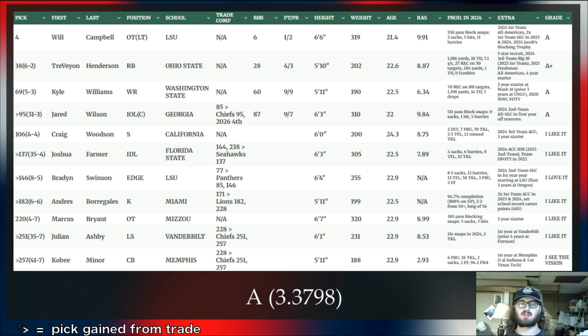Their next pick, they go Joshua Farmer, an IDL out of Florida State, with the 137th pick, the 35th pick of the 4th round. Getting this from a trade-up this time, sending over 144 and 238 to the Seahawks for 137. I like this pick for them, honestly. I thought Joshua Farmer was a 4th-round type of guy, so getting him at the back end of the 4th I think is very nice value for him. He's coming to a room where I think he's going to fit in very well.